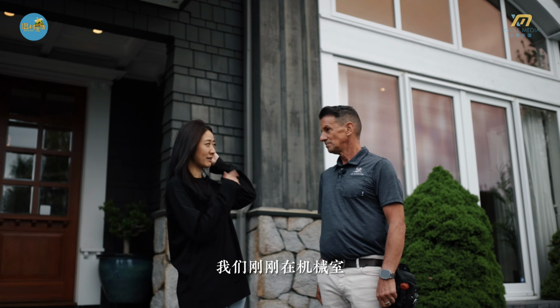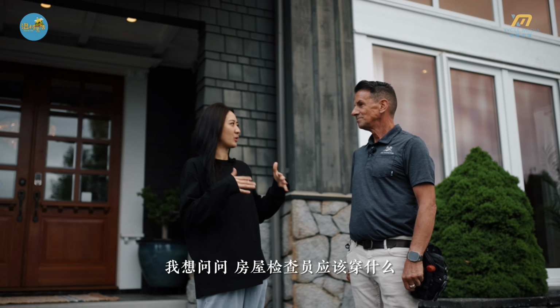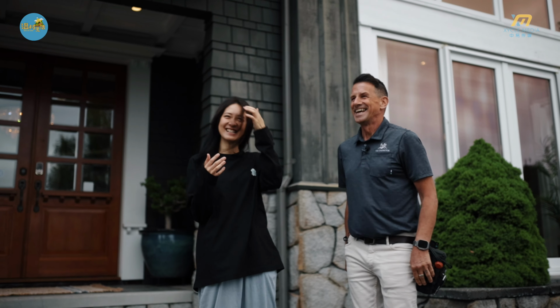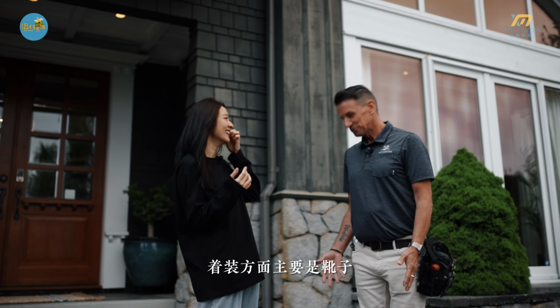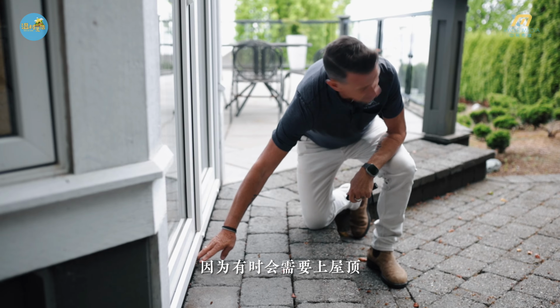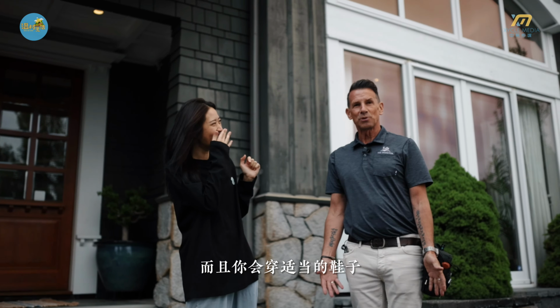So we were in the mechanical room. Now that we're outside, before we start, what should we wear? Is there a proper attire for this? Jacket. It's chilly today. It is. Really, it's about boots or shoes that are safe, because sometimes you're going to go on the roof.